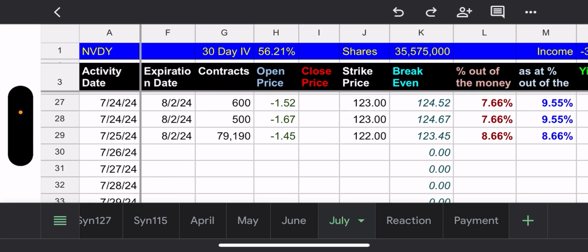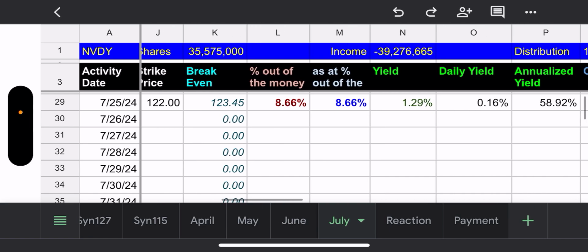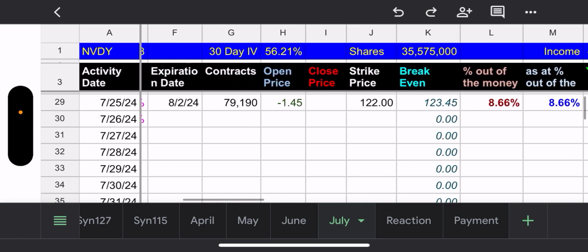Now, however, the trade for next week, let's just look at that one for now. That was 79,190 contracts. Again, this is the same number of contracts that they just closed. So they're reusing them right away, and they chose a 122 strike, and that's 8.66% out of the money. That's for 6 trading days, and that's an annualized yield of 58%. Their 30-day IV is 56%. So obviously this is the perfect money shot right here. It makes sense, no complaints.